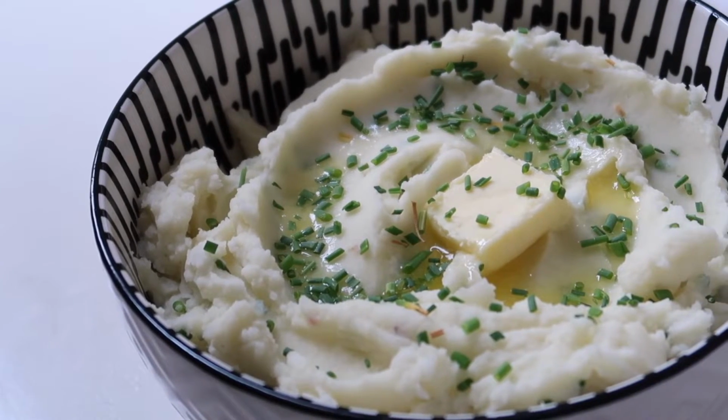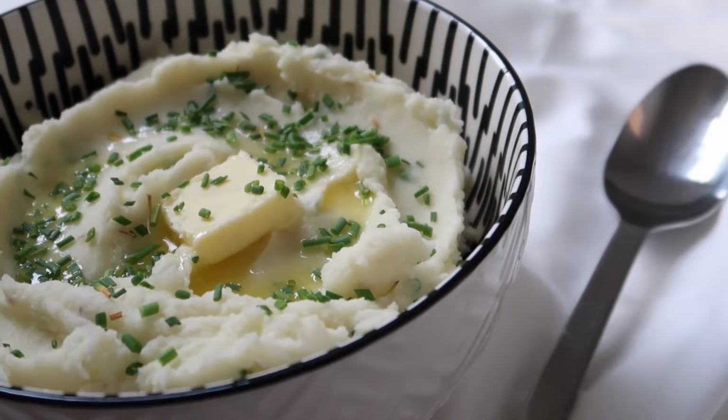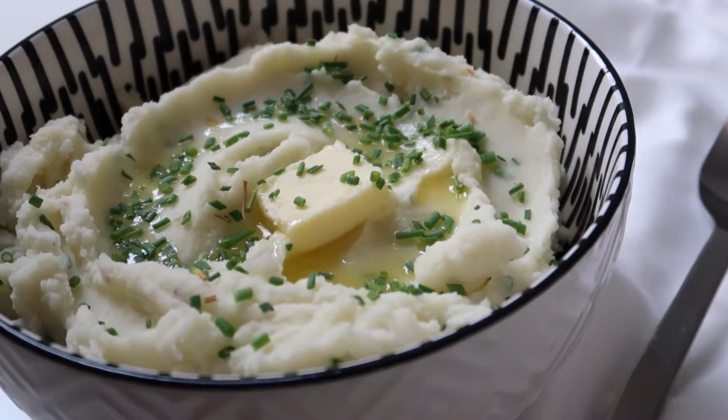These chive mashed potatoes are incredibly flavorful, creamy, and buttery, and I highly recommend making this for your family this Thanksgiving.